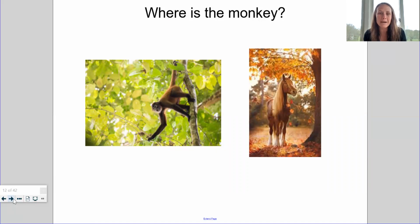Where is the monkey? Where's the monkey? Is he in a tree or is he under a tree? Where is he? If you said in a tree, you were right.